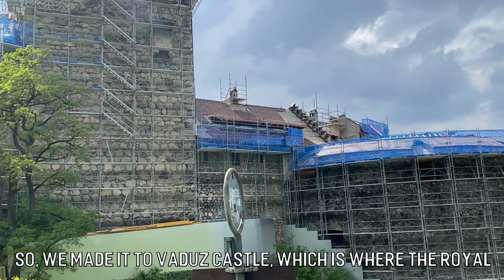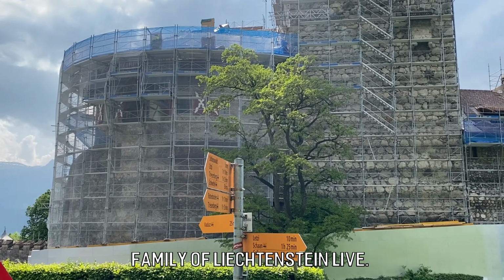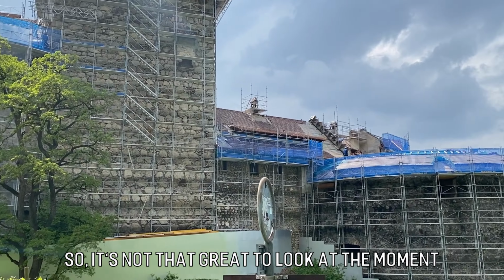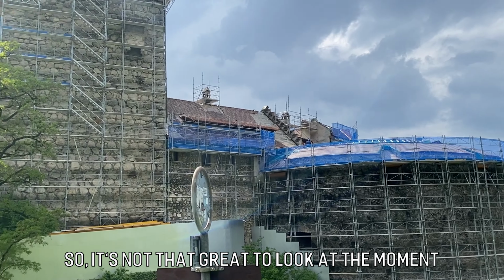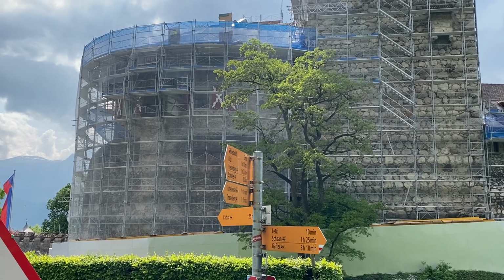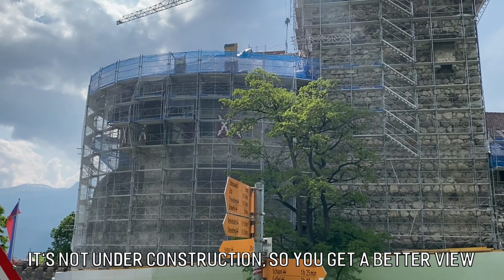So we made it to Vaduz Castle, which is where the royal family of Liechtenstein live. As you can see, sadly, it's under reconstruction, so it's not that great to look at the moment. Hopefully, whenever you guys visit Liechtenstein, it's not under construction, so you get a better view.